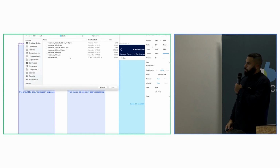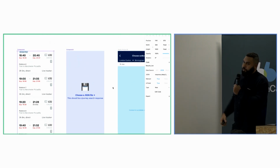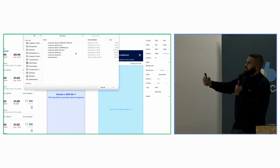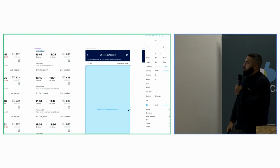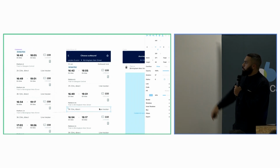So in this case, if we wanted to see how it looks if we have delays, we can open that up and we have our delay cell. So we don't have to spend time overriding components and showing a red delay message. And then if we have just a normal response, we can hook that up and connect it into our actual prototype. So we have it scrollable.